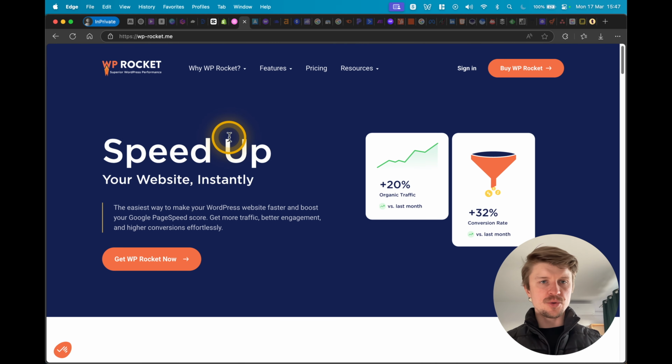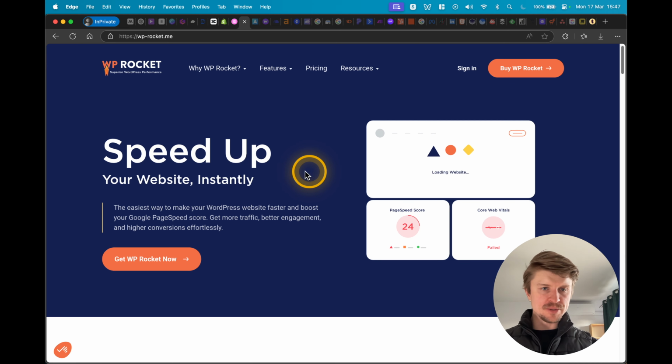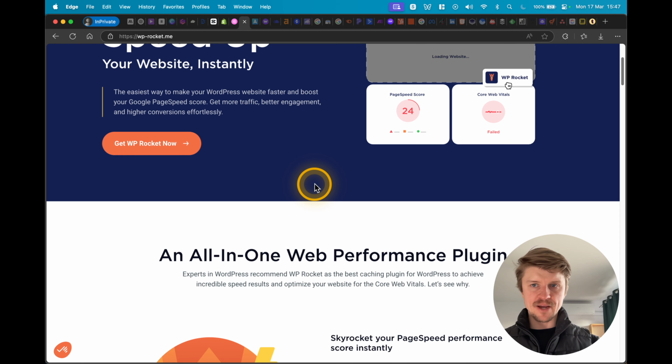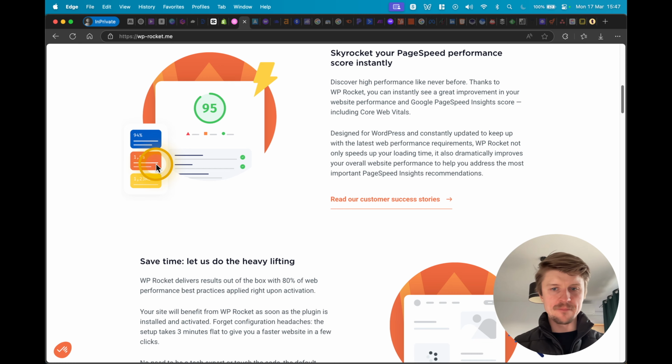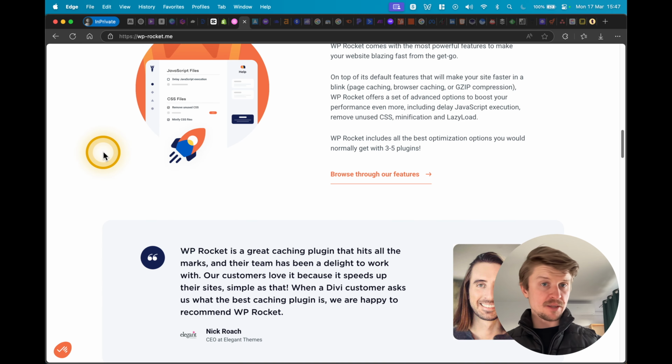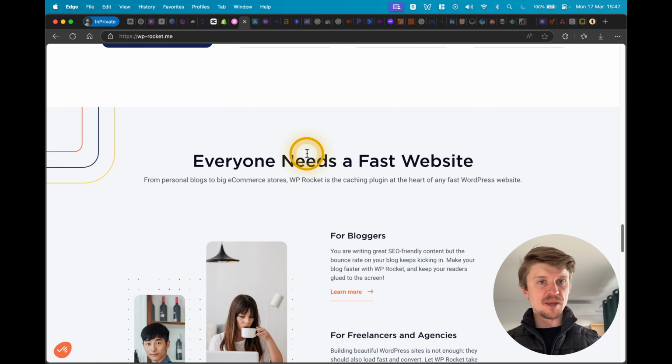You can connect it to Cloudflare or any other kind of CDN service that you are using to just get way faster website speed, basically get rid of all of the annoying code that shouldn't be appearing on your website. Really user-friendly, great support. I highly recommend it, WP Rocket.